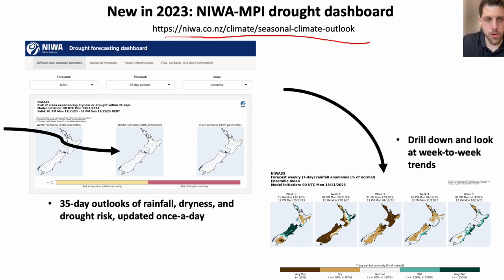And when you land on the tool, you're presented with three different scenarios of the potential for either abnormal dryness or meteorological drought over the next 35 days. And the middle scenario is kind of the most likely scenario, so that's a good starting place. And what we see, if you were to go to the drought tool right now, is that there basically is no real risk for meteorological drought to develop over the next 5 weeks.